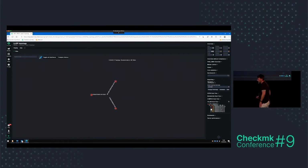Then, another function which was requested was that we have to see changes in the topology. Here we have a missing line, I'm not sure if everybody of you can see it, between one switch and another switch. So there is missing information in the topology. And what you can do, you can compare the current day against the last 30 days. So you can compare it against yesterday or the day before yesterday. And then there are lines marked in another color. So you see this line is missing in reference, and there must be some changes to the devices. So you can now see which changes have happened in the last days.